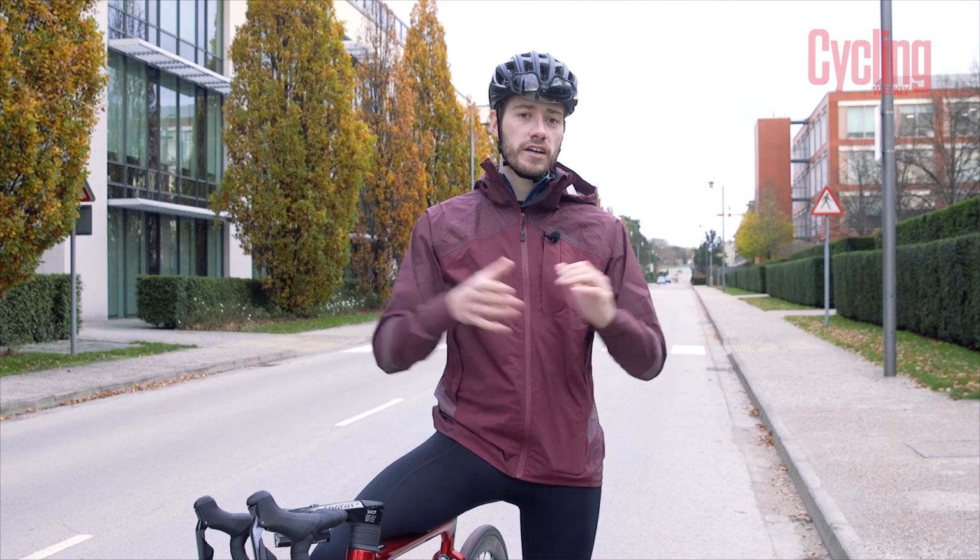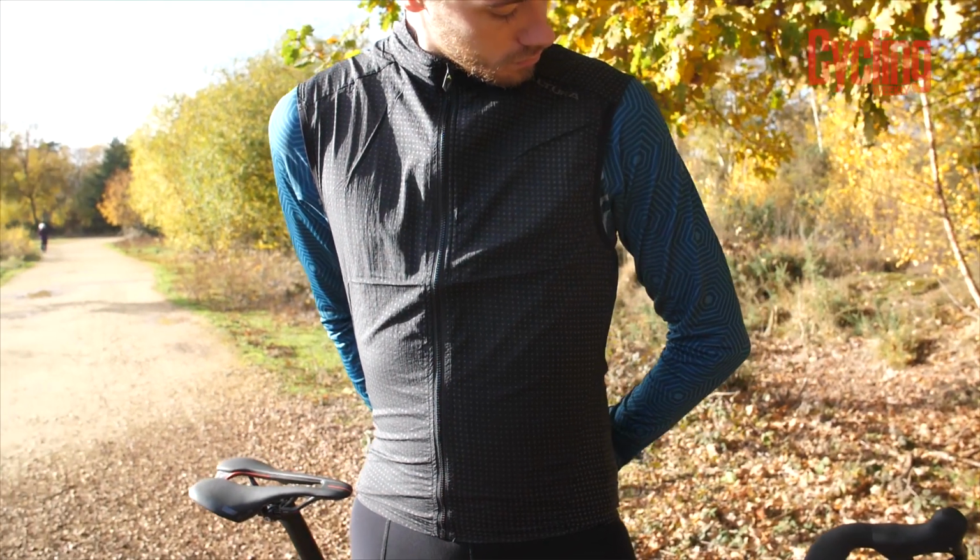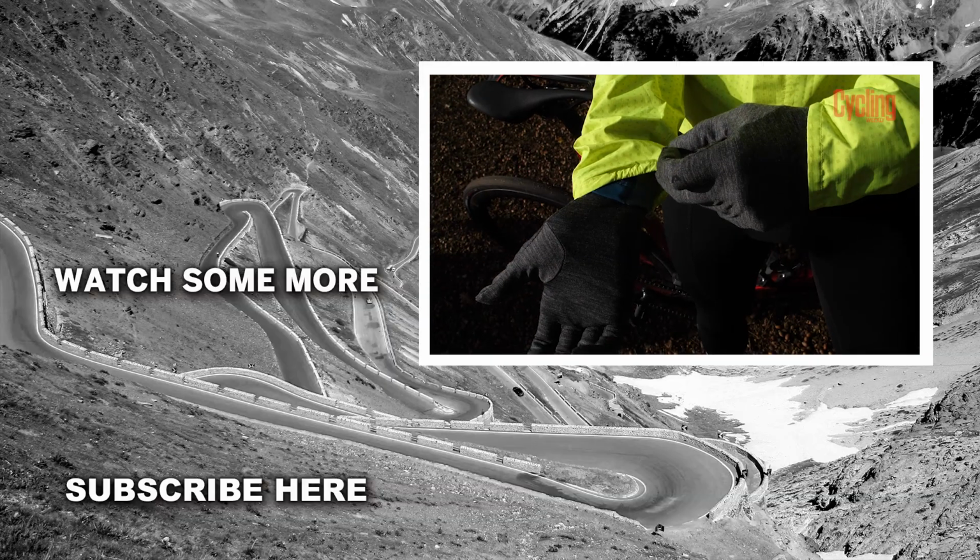After all, it's not only your bike lights that can help you be seen when you're riding in the dark. So there you go, Cycling Weekly's essential cold weather clothing tips, and I hope this information helps you get out on your bike and enjoy your cycling this winter.